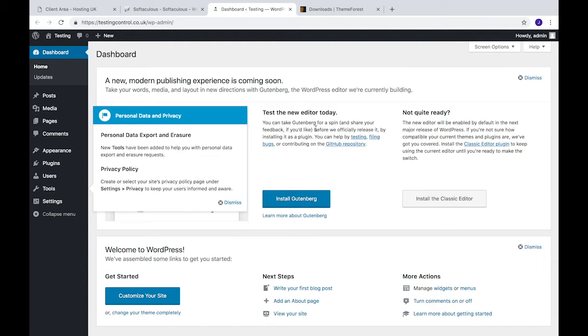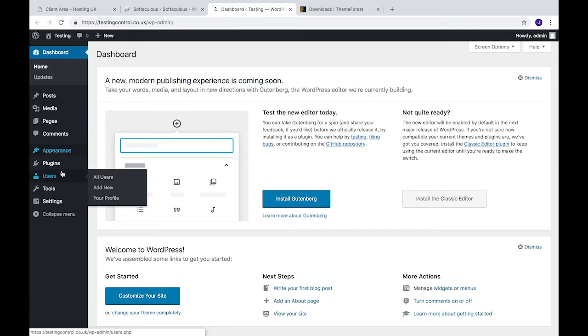Now this is the back end of your website. It's an exact replica of WordPress because you're using the WordPress script, so it's easy to maneuver. If you've used WordPress before, then this should be easy. If you haven't, you've got places to upload your themes, edit your widgets, your menus, your header, and plugins. Plugins are additional features for the website. You can have slider plugins, contact forms, Instagram widgets, Facebook widgets, all types of things. That is what plugins are.